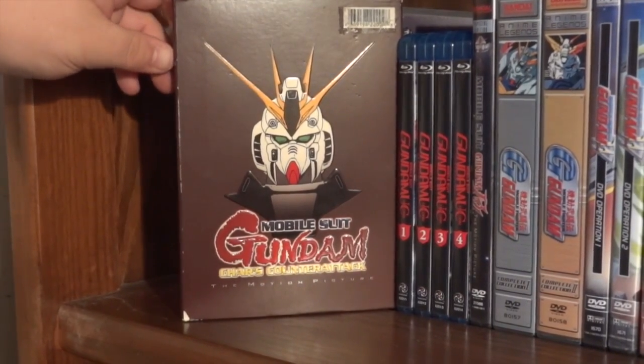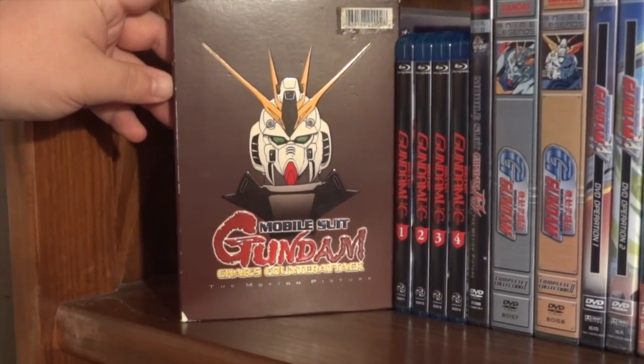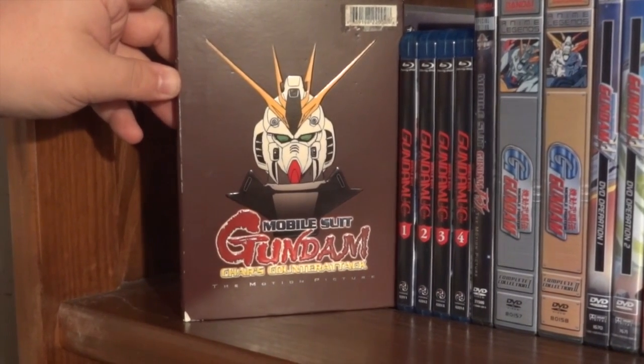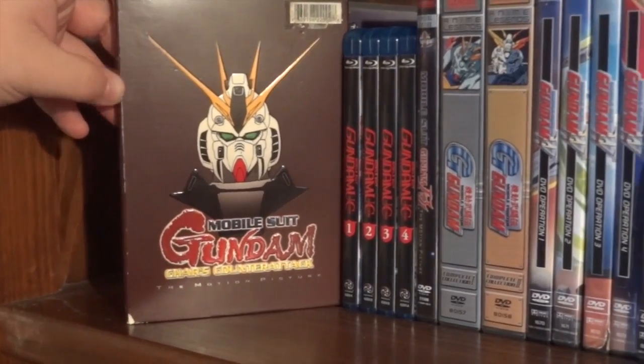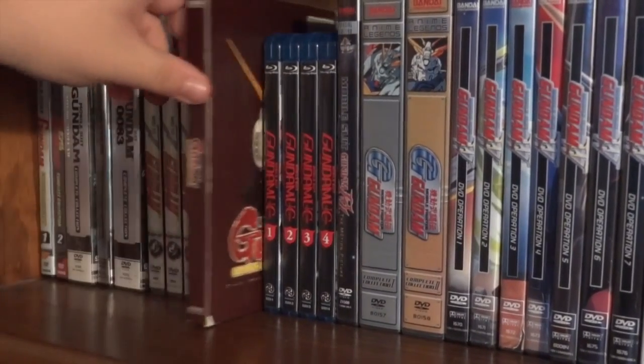Then we got here Char's Counterattack, the very first Gundam movie. Again, another one that I've covered in the Gundam Retrospective. This is actually not that great of a movie, in my opinion. The animation, on the other hand, is incredibly superb. It's got some great mobile suit battles. So if you're just looking for something to kind of please your eyes, check out Char's Counterattack.